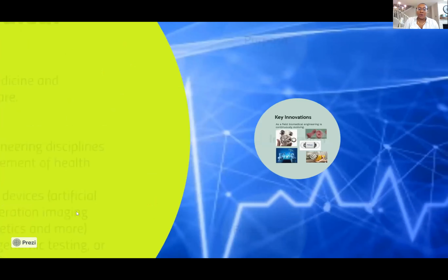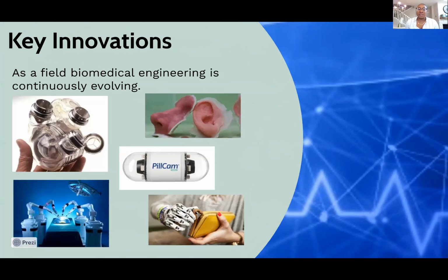All right, next point. Just a couple of key innovations. As a field, biomedical engineering is continuously evolving. It doesn't stop. We've gone from prosthetic foots that looked like... I wish I had put a picture of it here, but I did not. The first prosthetic foot was actually made in Egypt a very, very long time ago, and it looked horrible. But if you see what they look like today, obviously there have been major advancements since then.